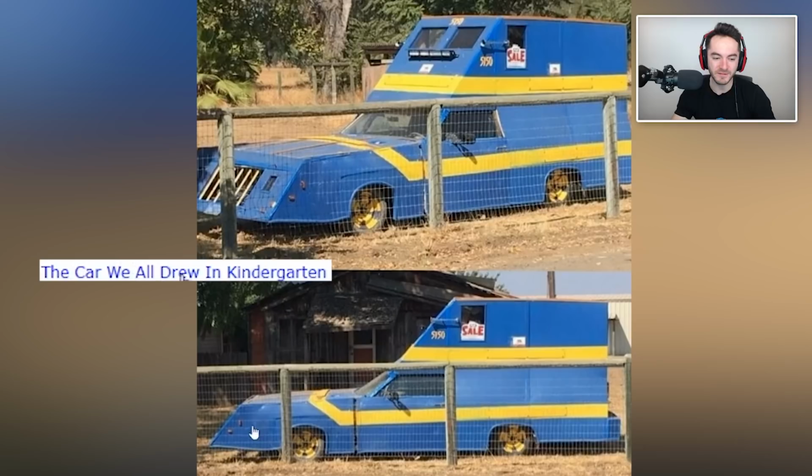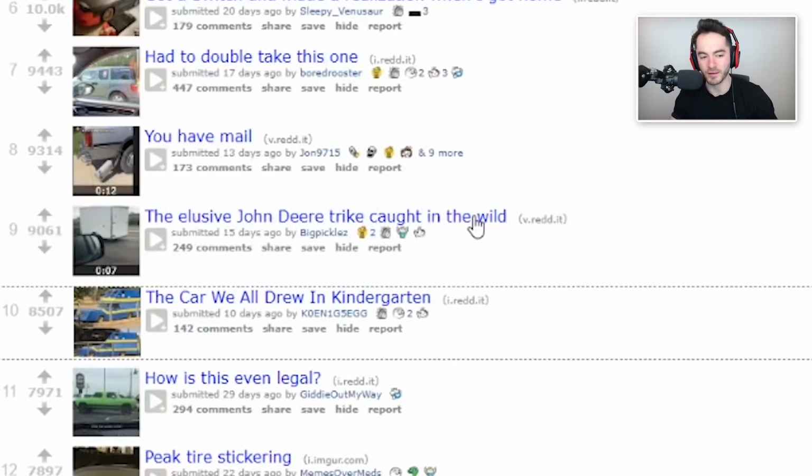It comes with the parking space that it's in. You actually get to own that plot of land, and that's why it comes with an address. Yours for the low, low price of only $1 million, because this is in San Francisco. The elusive John Deere trike caught in the wild.